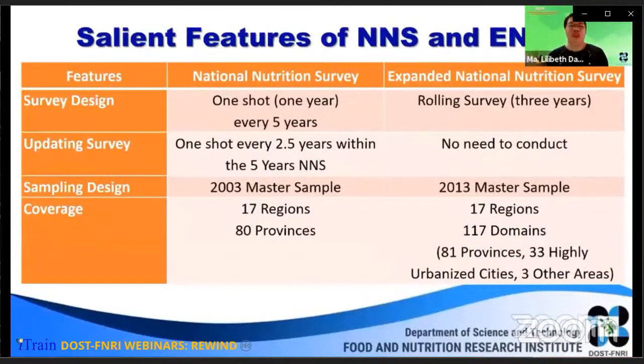Okay, so the salient features of the NNS and the ENNS. So this is just a brief comparison between the old design and the new survey design. So the NNS is a one-shot survey every 5 years, while the ENNS is a rolling survey for 3 years. For the updating survey, we have a one-shot survey every 2.5 years within the 5 years of NNS. So for the ENNS, no need to conduct this because this is already covered in the rolling survey. In terms of sampling design, the NNS uses the 2003 master sample, while the ENNS, we use the 2013 master sample.